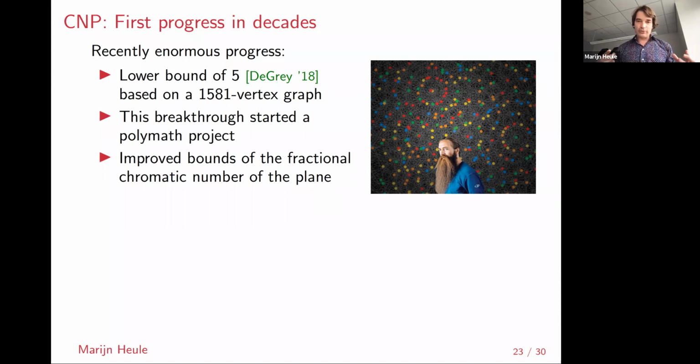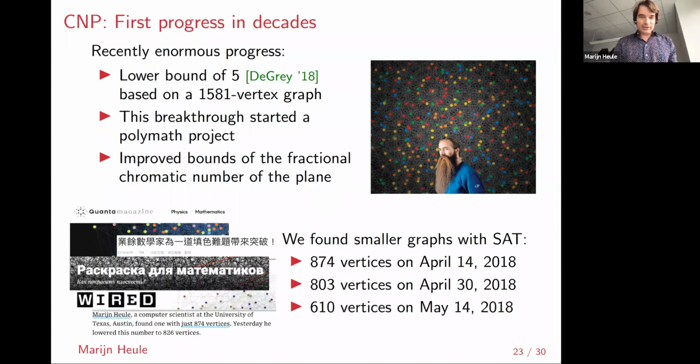This breakthrough started a polymath project, where lots of people tried to improve the results. I've been doing so as well. In the first days afterwards, I was able to get this down. The interesting thing is that I used SAT technology here. If you give me, say, the graph by de Grey, you can ask the SAT solver, can we color this with 4 colors? And the tool says, no, you cannot color this with 4 colors.